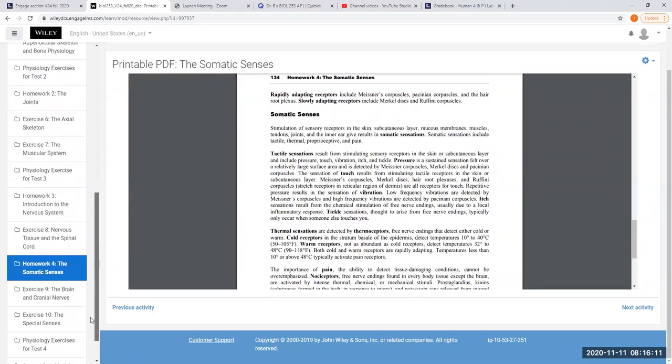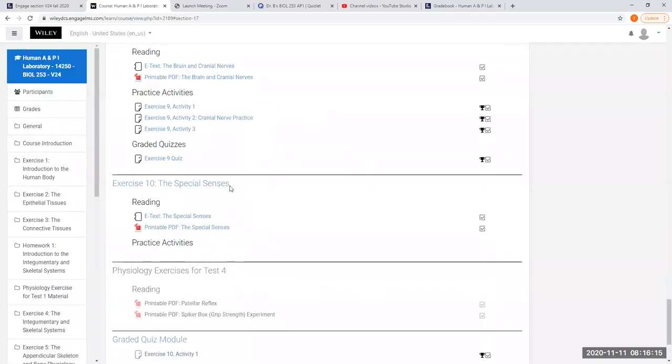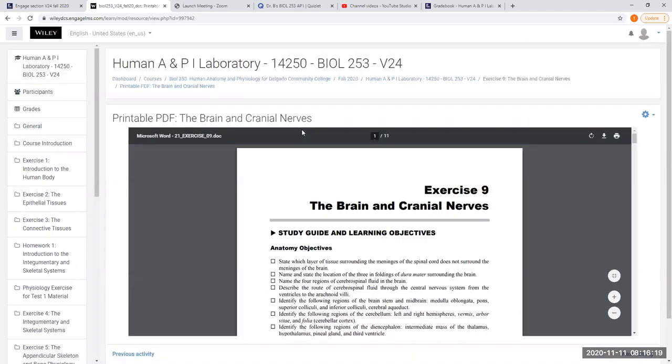Now, today specifically, we're covering exercise 9, which is the brain and the cranial nerves. After I'm done talking over the physiology stuff and pointing out some of the anatomy on some pictures, I'm going to pull up at least the brain model so I can show you the cranial nerves. You're going to have to be able to identify the cranial nerves on the inferior view of the brain model. And some students get confused with that.